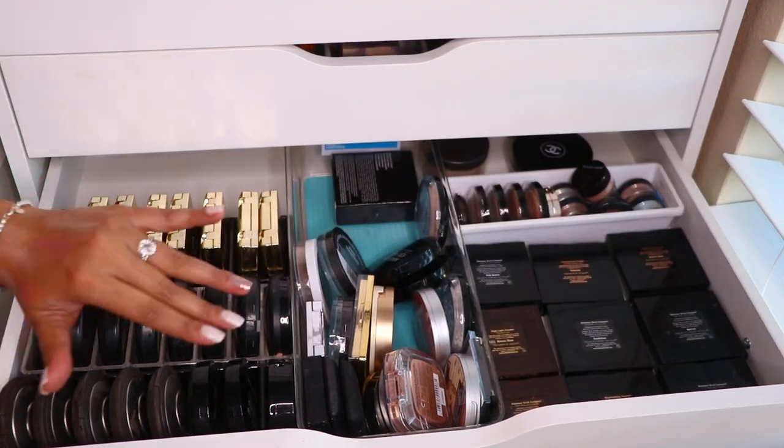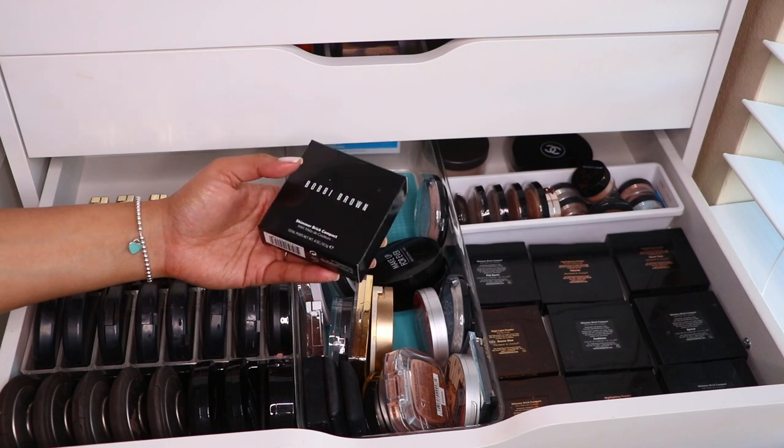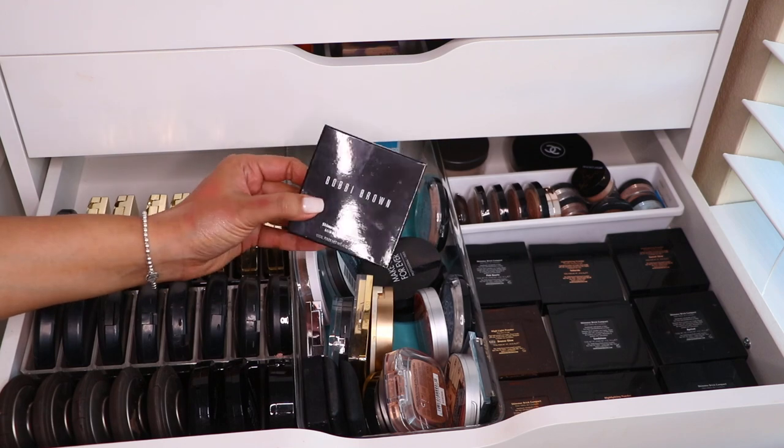So those aren't even supposed to be there. Here I have a backup. So excited I found this. I think I found it on Glambot, and it was a backup of Apricot. It is my favorite Bobbi Brown highlight.